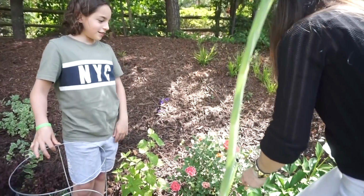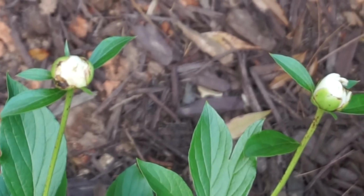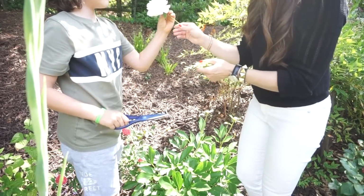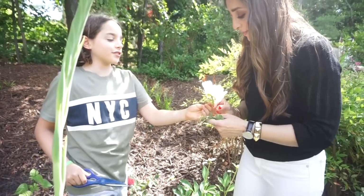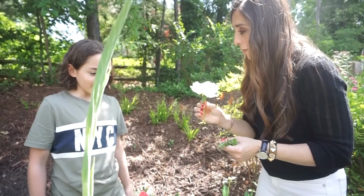Some peonies. Yes, look at our peonies. Aren't those beautiful? Wait, let me see the scissors. Are you gonna cut it and take it inside? You can put it in a vase. There we go. Awesome. Smell that. Does it smell good? Oh, look at the middle. It's like a piece of lace, don't you think? Yeah. Oh, it smells so good.